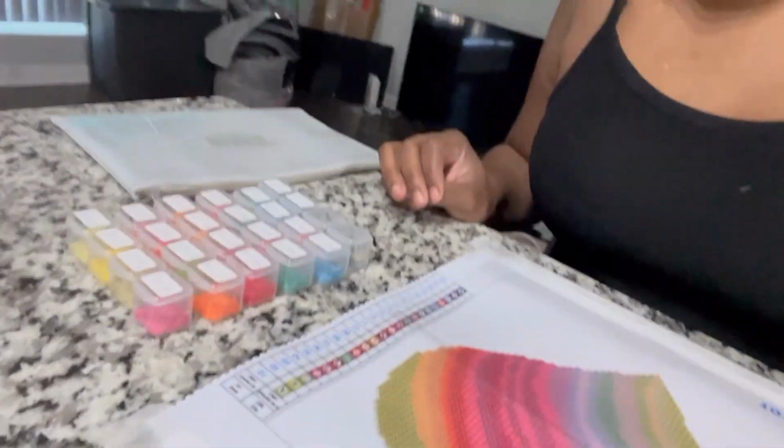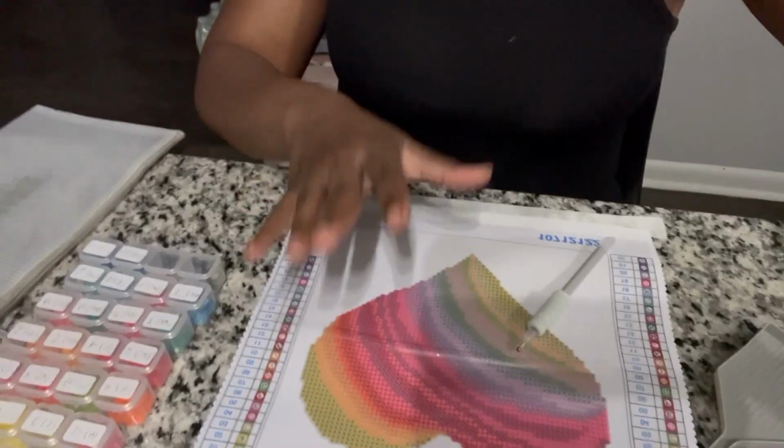So now I have everything set up. I got my color coordinations here. I got my sheet taped down because I see a lot of people tape them down. Y'all, I'm telling y'all, it's so much stuff that goes into these diamond art kits. It's crazy. There's a lighting pad, specific tape that people use to tape the outline and all that. I will be getting into all of that eventually, but yeah, I have my little setup here, and let's get into it.